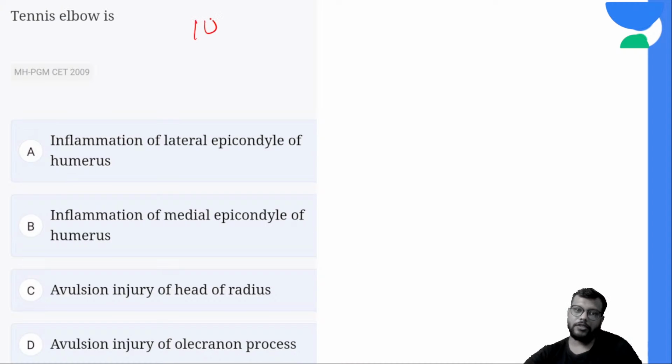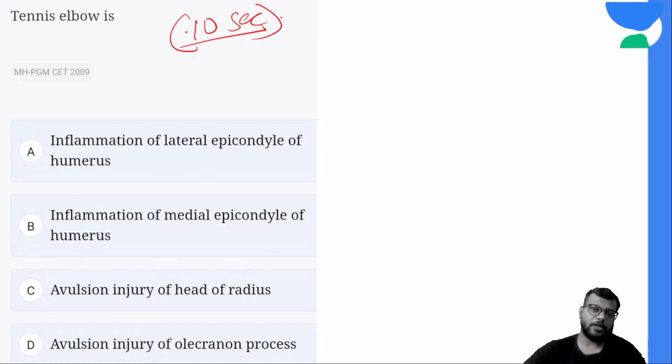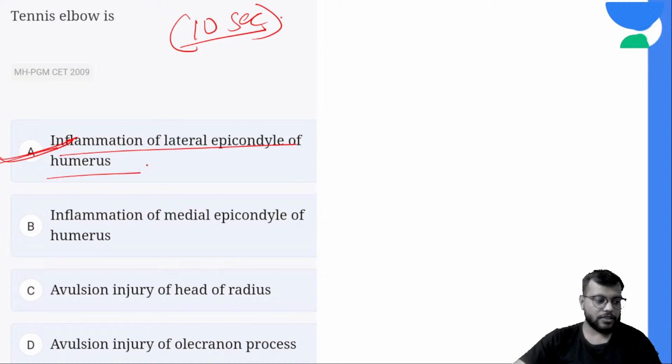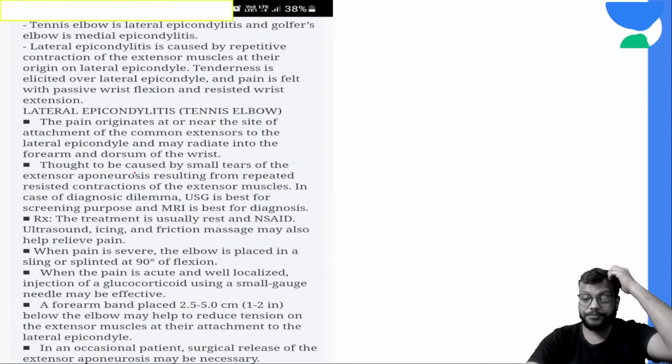Tennis elbow is, we have discussed this like twice or thrice already. Again, I'll give you 10 seconds. Tennis elbow is inflammation of the lateral epicondyle of the humerus. It is called as the lateral epicondylitis. Okay.